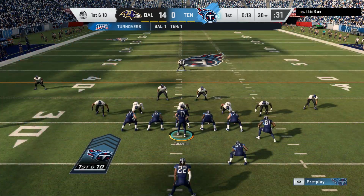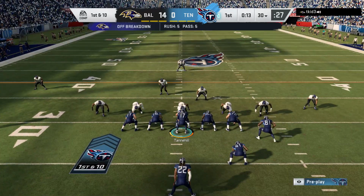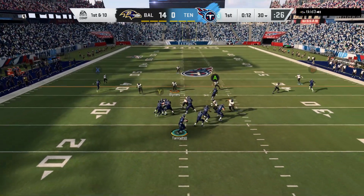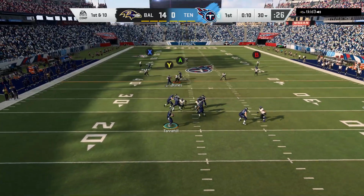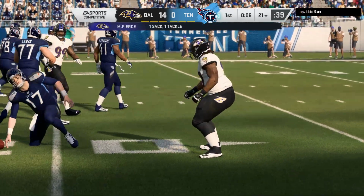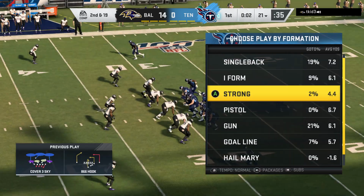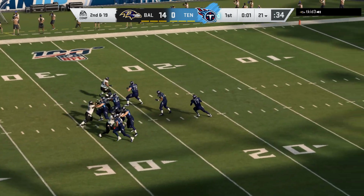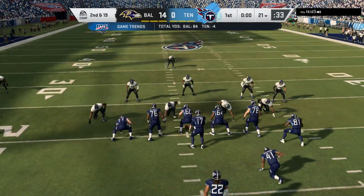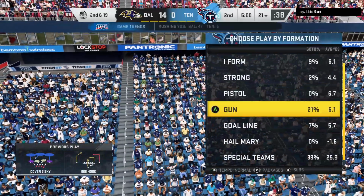Tennessee offense about set and ready to go. They've been outplayed early, no question. Down 14-0 already as they come up first and 10. Tannehill. Under pressure, and he's going to go down. Tannehill sacked. Michael Pierce, in all of his 340-pound glory, gets the sack. After the sack, it's second and 19, and the road gets a bit tougher from here.